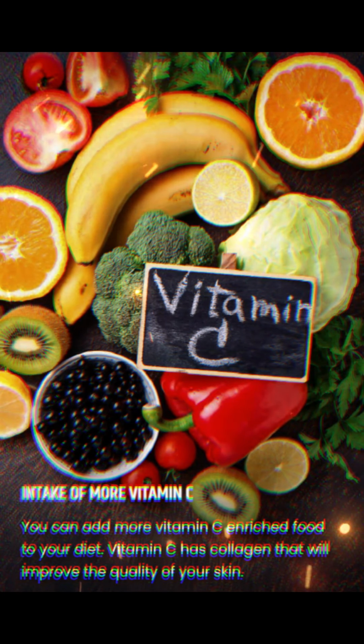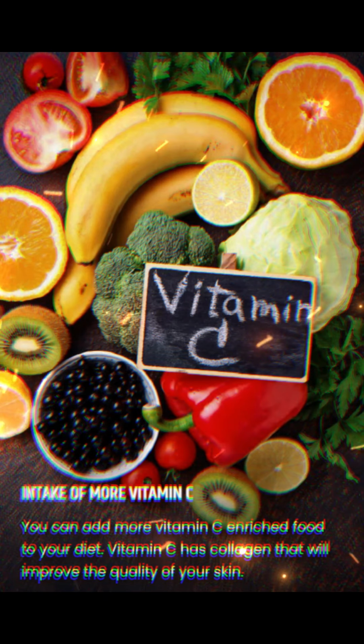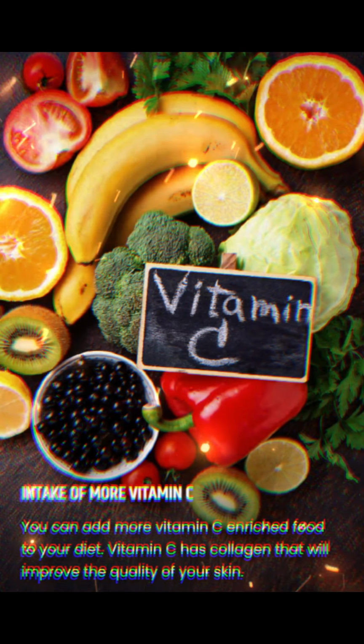Intake of more vitamin C. You can add more vitamin C enriched food to your diet. Vitamin C has collagen that will improve the quality of your skin.